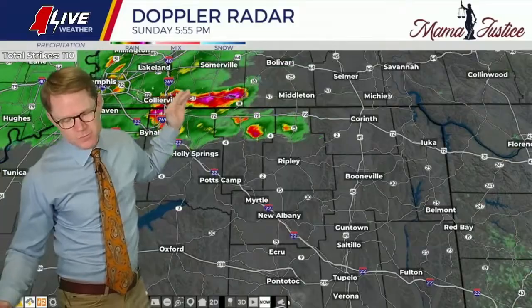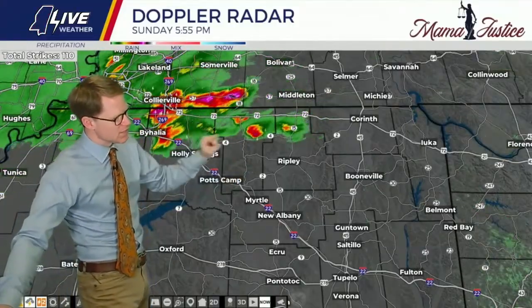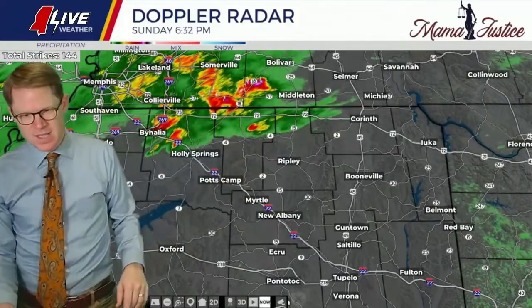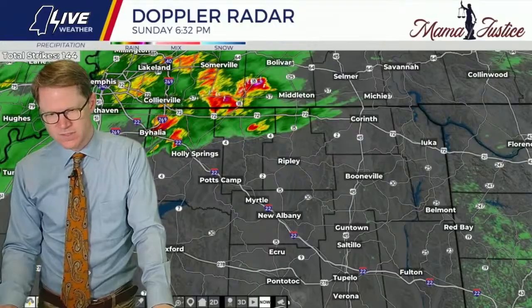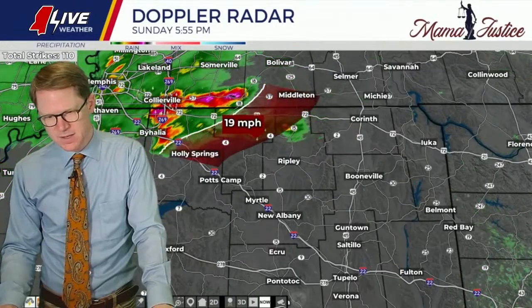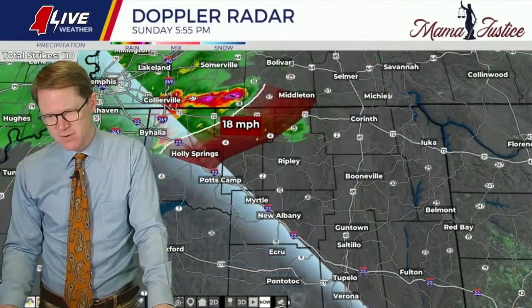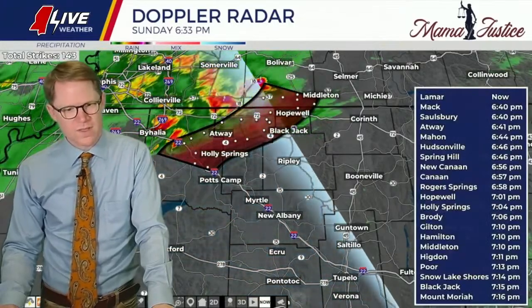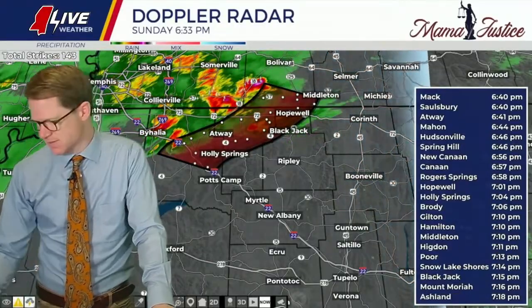So if I put a storm track on this, there's a decent chance these just don't move. I think they probably kick out additional storms ahead, but there's just not a ton of movement on this. These are very slow. So I'm going to track that back there. I'm going to say, oh, I'm overdoing it at 18 miles an hour. But I want to give you a rough earliest possible time. Don't hold me to these times.